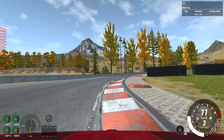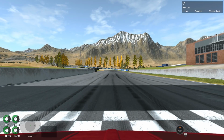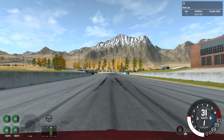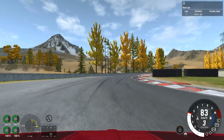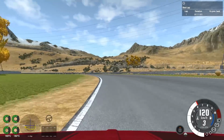No, no, no. Start again. Start again. That was too fast into the first corner. Can do better. And go! Yeah, that was better. That was a lot better. And steadily in third for all the next turns.